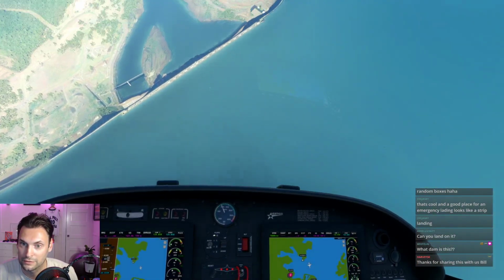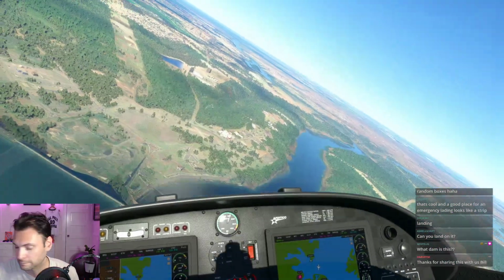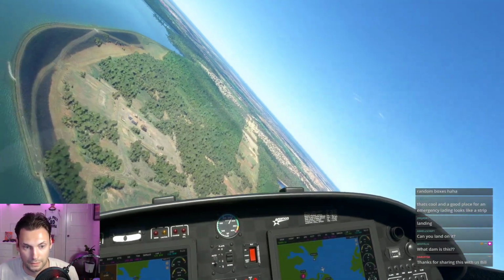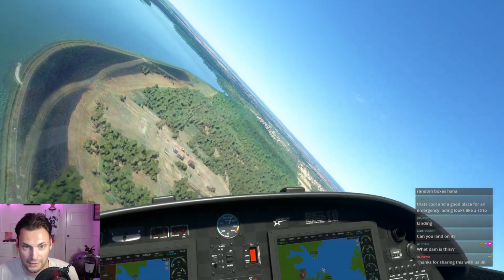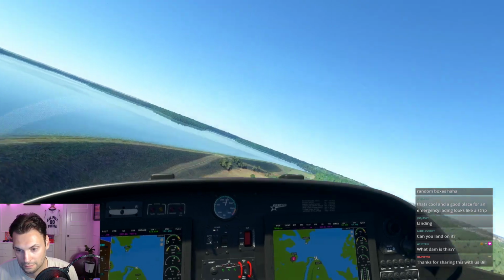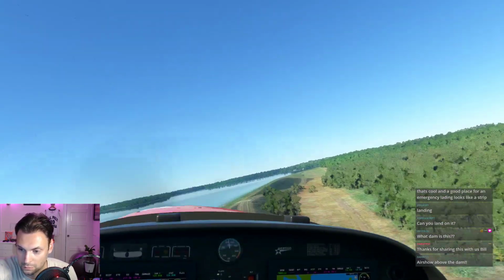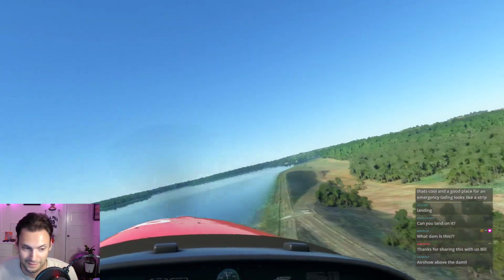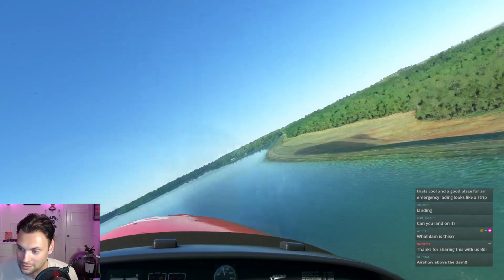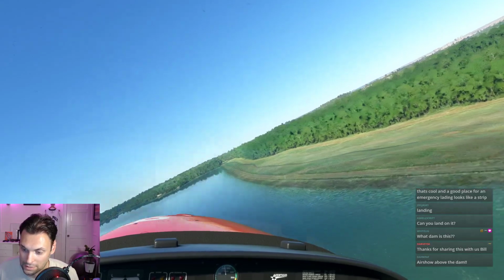That's a disconcerting view. I mean, I'm pretty sure you can just land on that like it's dirt. Whoa. Yeah, I think you can land on that pretty easily. But dude, look at the size of this thing horizontally. My God, that's crazy.